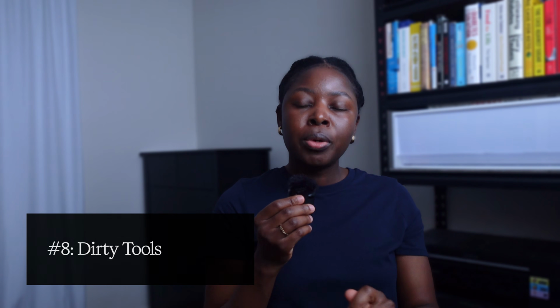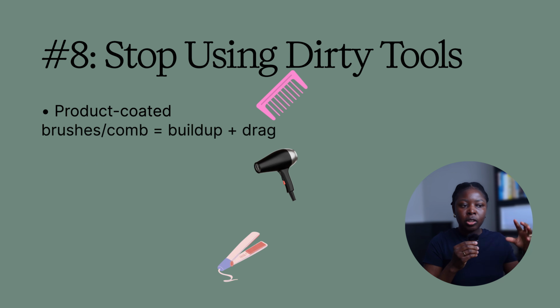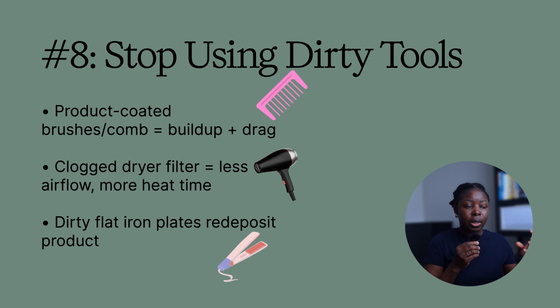Now, if you do want fine hair to feel soft without more product, you need to stop reapplying residue with every stroke that you put through your hair. So number 8 is to stop using dirty tools and appliances. Our brushes and our combs that are product coated reintroduce buildup to our clean hair and increase drag. Same thing with a clogged dryer filter. It reduces airflow, so you hold the heat for longer on your hair. Dirty flat irons, same thing. The plates cook old product onto the cuticles.